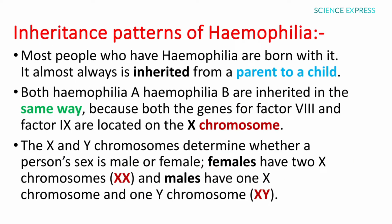Now let's discuss the inheritance pattern of hemophilia. Most people who have hemophilia are born with it. It is almost always inherited from a parent to a child. Both hemophilia A and hemophilia B are inherited in the same way because the genes for factor 8 and factor 9 are both located on the X chromosome.